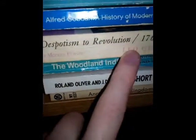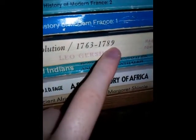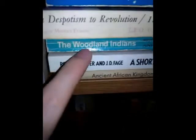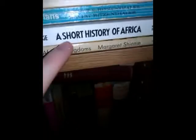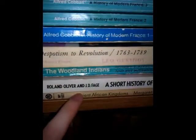Well, now we're getting more chronological in the history. Here's some books on modern France. Resolution. This is more on France. This, of course, is the French Revolution. Book on the Woodland Indians, Africa history. I've read this bottom one. It's pretty good. Different empires in Africa.